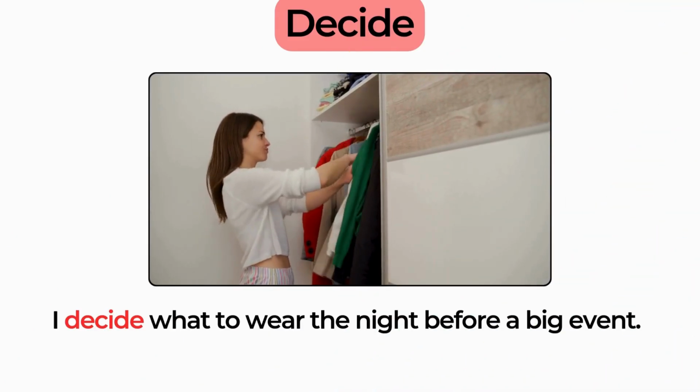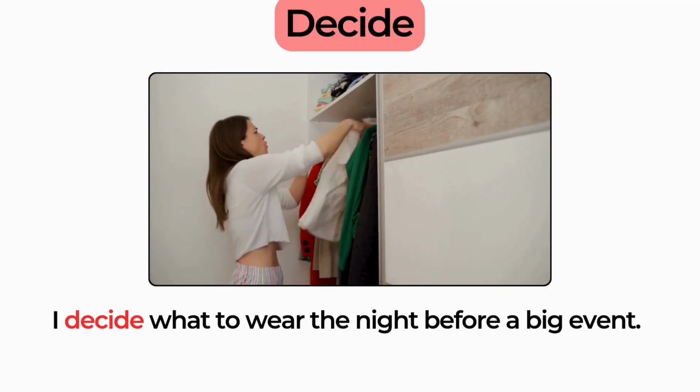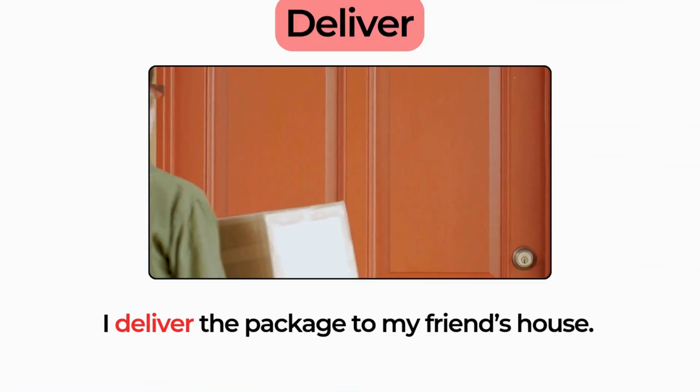I decide what to wear the night before a big event.